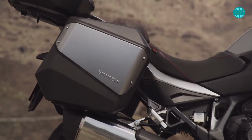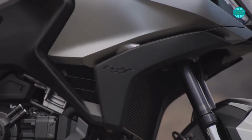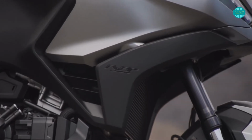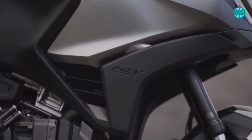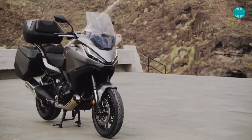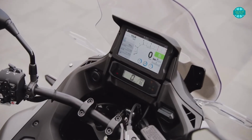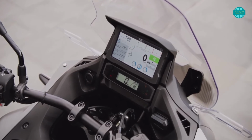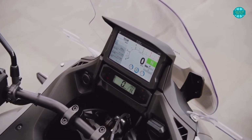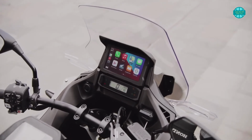The NT1100's touring credentials are enhanced by a big, 5.4-gallon fuel tank, which should provide enough fuel for a 250-mile range. The NT1100 is set to be on sale in the United Kingdom next spring. We're still waiting to hear about Honda's intentions for the NT1100 in the United States, but the bike appears to be well suited to American roads and riders.